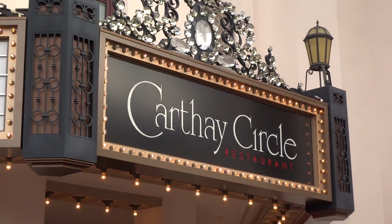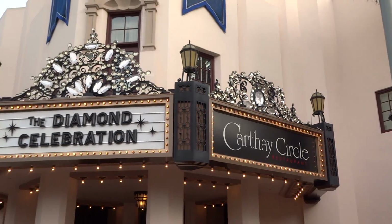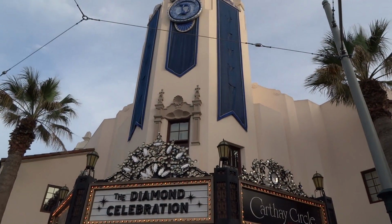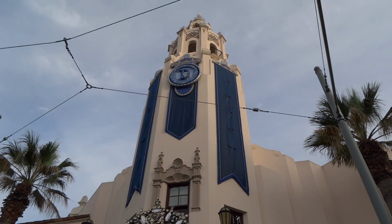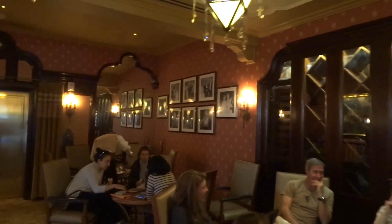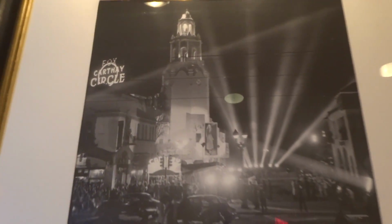And finally, number 12, Carface Circle Restaurant and Lounge. The icon of Disney California Adventure Park is a majestic building that recalls one of the premier movie palaces of Hollywood's golden age. The original 1,500-seat Carface Circle Theater was located on San Vicente Boulevard in Los Angeles, and was the site of the world premiere of Snow White and the Seven Dwarfs, Walt Disney's first full-length animated feature.